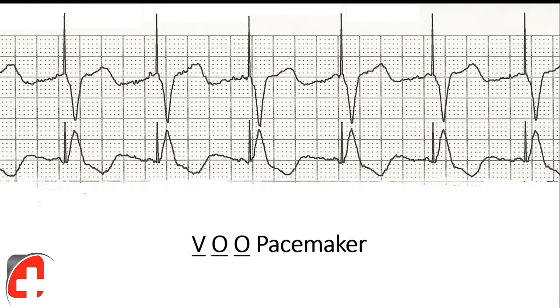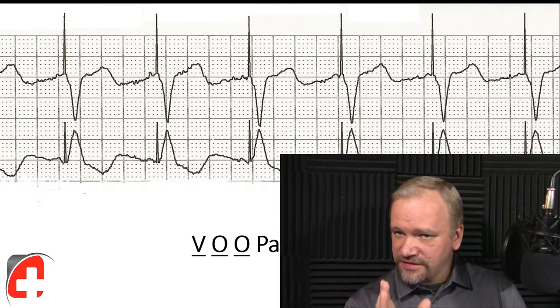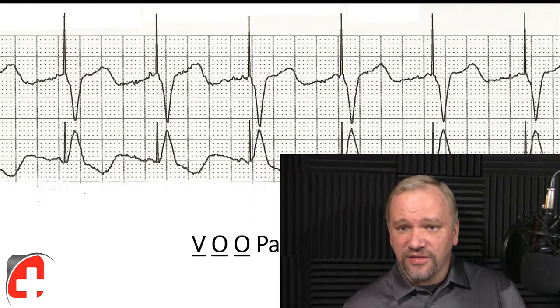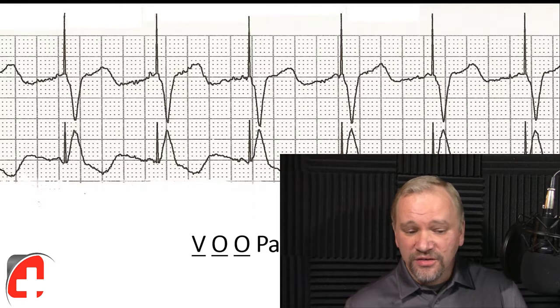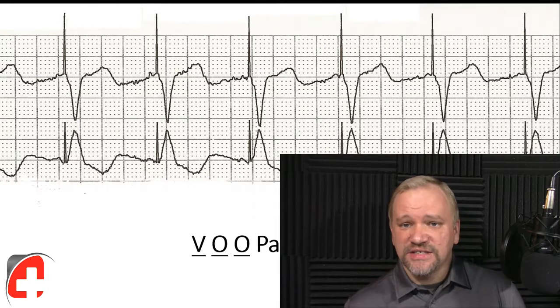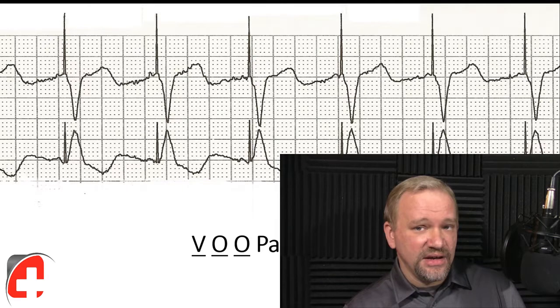So let's go over a couple different pacemaker appearances here. This is a VOO pacemaker. What that means is that it's the ventricle that's being paced. That's the first position. It's not sensing anything, and since it's not sensing anything, it's not doing anything about it. So it's just a continuous pacing of the ventricles. This mode nowadays is fairly rare. Most, if not all, pacemakers are programmed to do at least some sort of sensing, just because of the risks and downsides of pacing on a T-wave.